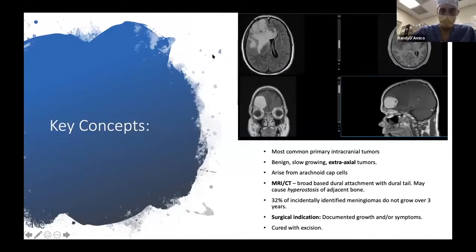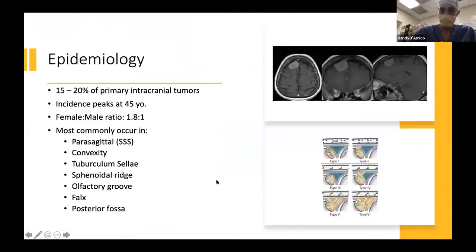Why do you use burr holes? Burr holes are used basically to access the dura because we need the bone to come off. So, all right, I'm going to keep going for a little bit, just to keep talking while they do their thing. So, what's our epidemiology here?